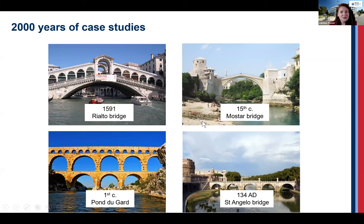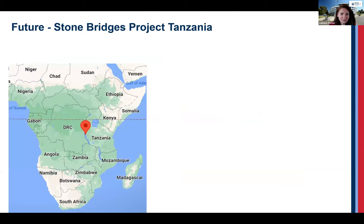So all these indicate that masonry bridges can last 2000 years or well over that. What is the design life for some current bridges? 120 years. So although we've got much more technology and advanced tools, our bridge effort isn't quite equal to the Roman bridges that can last 2000 years.